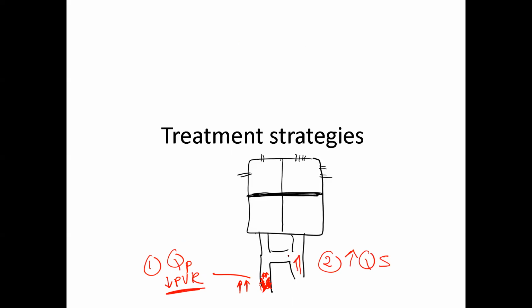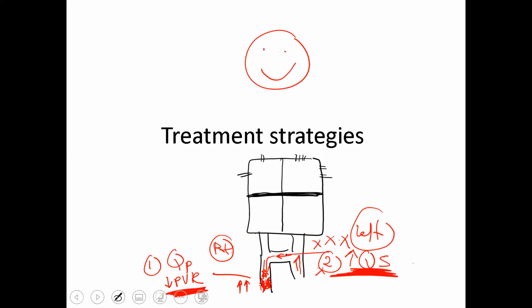At least increase systemic, make more pressure here. It might reverse that vasoconstriction effect. So the goal is to decrease my pulmonary vascular resistance and pressure by increasing the pulmonary flow or increasing the systemic pressure, which might overcome the pulmonary vasoconstriction effect. So I need the pressure on the left side higher than the pressure on the right side, higher than systemic. How do I make it? Either increase my systemic blood pressure or work to decrease my pulmonary blood pressure. Is that clear, inshallah? Hopefully it's clear. Let's go.